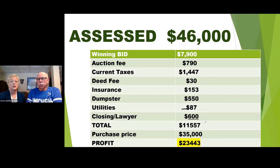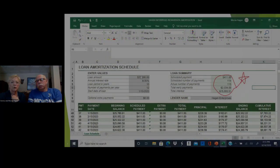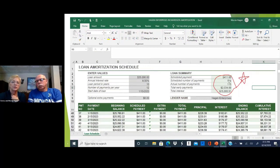Almost $12,000. The purchase price turned out to be $35,000 with a profit of $23,443. Once we plugged all this in, it came up with that his payments would be $411. Total interest, the interest made on all the money that was in here, just the interest, amounts to $15,995.51.